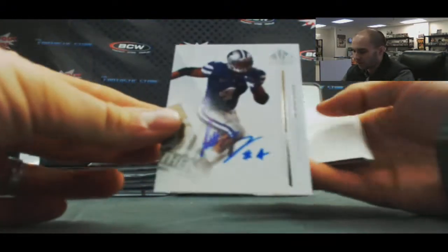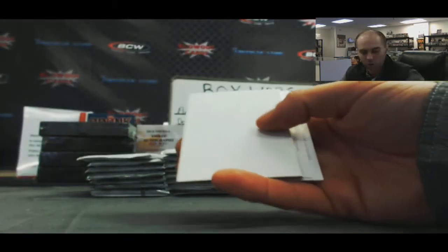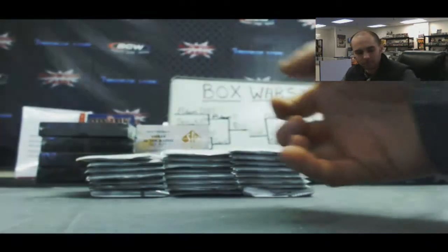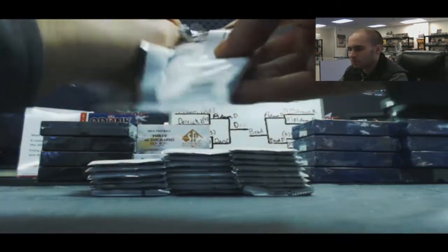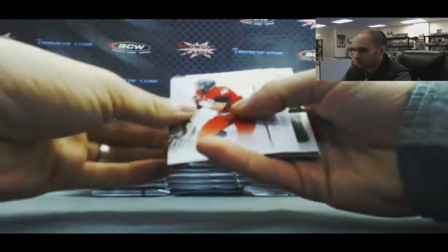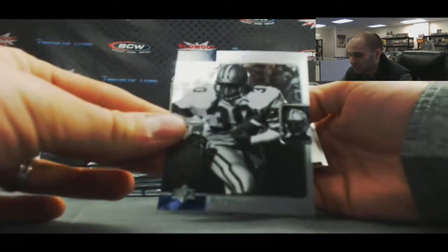Start off with an autograph. Arthur Brown. One pack, one auto. We got an Icky Woods. Nice. The Icky Shuffle.